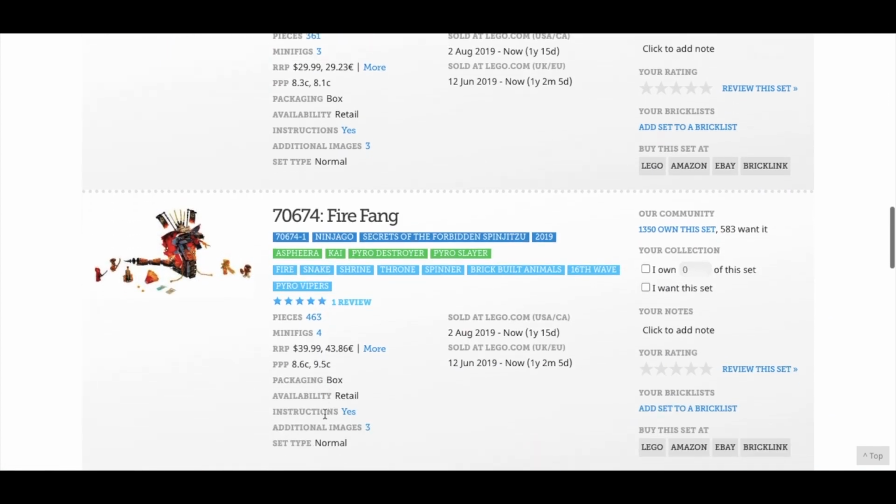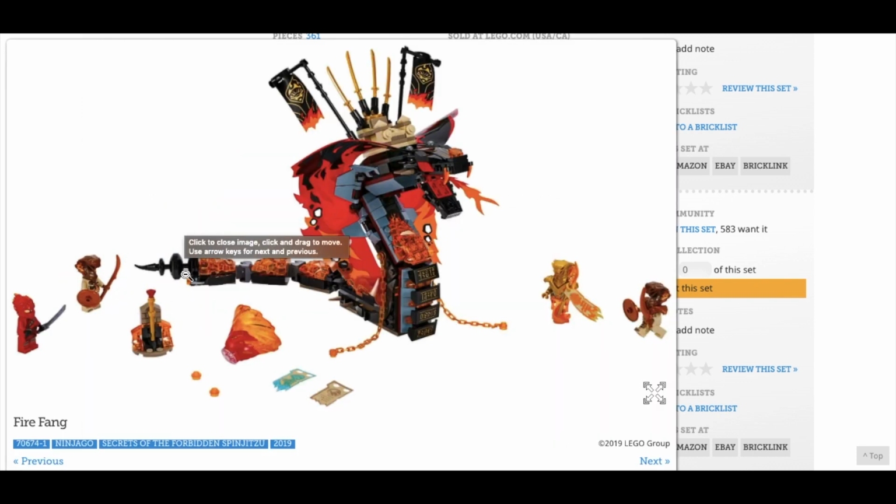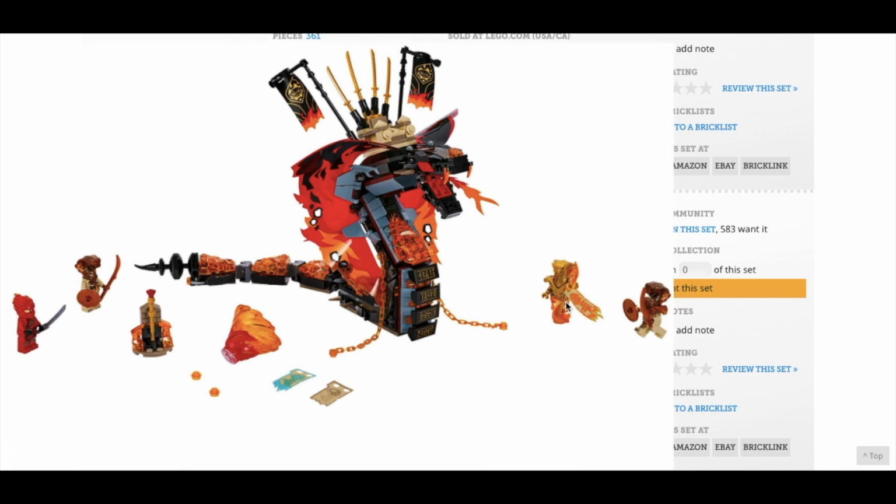Now, the Firefang is one of those sets I want, but I am looking to get it at 20% off. Originally, I was really a fan of the set, but the more I look at it, the less I like it. The headpiece is really nice, but the body is okay. I don't really see value in me buying this. The only reason I would buy this is to get a Sphera, and that at some point in my life I could say I have all of the Ninjago villains, but that really is the only reason I'm interested in getting this set. There's not that much reasoning behind it.